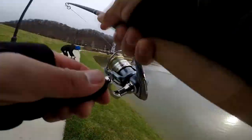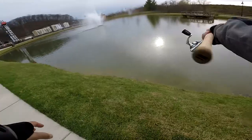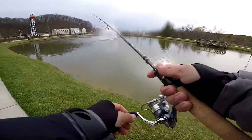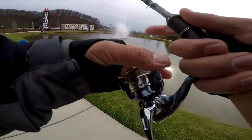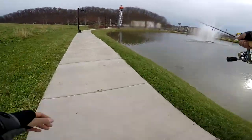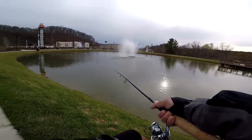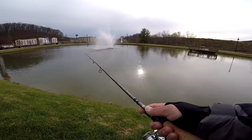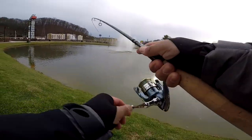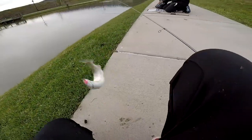Let's go, guys. Let's do this. Oh, snap. Took my tail off my mayfly. Let's see if I can catch him still on the mayfly. Feeding frenzy. Oh God. There he is. Oh, that's a heavier one right there. Dang, it's a heavy one.